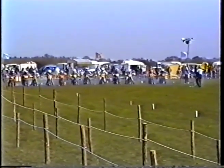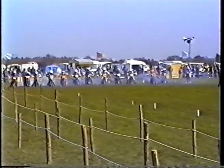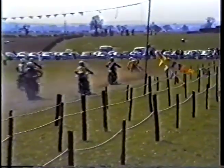As we move into race 13, they come under starters' orders. The green flag's up and the tapes are away. Looks like it's a good start for number... Glenn Seabright's up there in the first place. But I can't quite see at the moment who that is in the lead. I'll wait till he comes around the pit, then I'll be able to pick his number up.